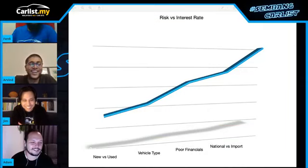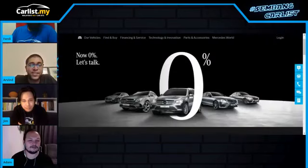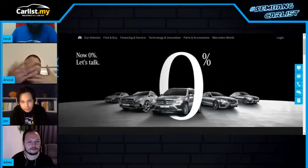Okay, so and then I think in more recent times, you've got manufacturers themselves setting up financial arms or credit services to lend people money to buy their cars. So it's another way of expanding their business, earning interest along the way.